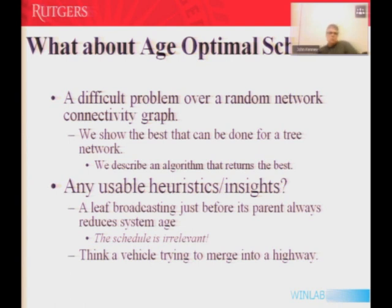Now it's kind of difficult to conjure up general scenarios where this might be useful, but one place it might be useful is, for example, a vehicle that's trying to merge into a highway. It's not a part of the platoon, but it wants to become a part of the platoon. So its initial connectivity may be limited to a vehicle at the corner of the platoon, or you might want it only to talk to one of the members of the platoon. In those kinds of cases, this heuristic might be useful. I've not really used it, but it is a heuristic that holds in general.